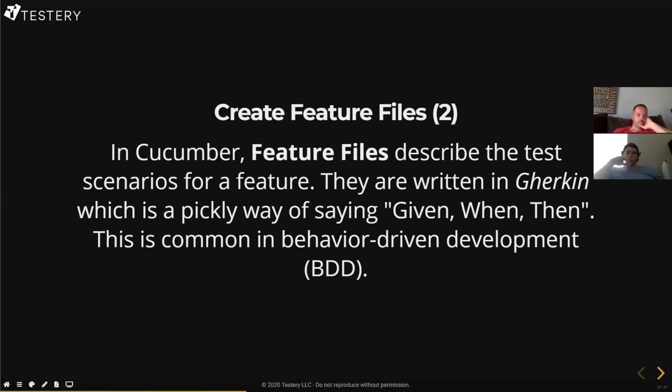Now we get into the Cucumber stuff a bit. The first thing we're going to do is create what are called feature files. In Cucumber, a feature file describes the test scenarios for a feature, and they're written in something called Gherkin. All right, that was my attempt at humor, calling it a pickly way of saying given, when, then. Really, these files are just a set of statements that say, given some precondition, when I perform an action, then I expect this behavior to happen in my application.